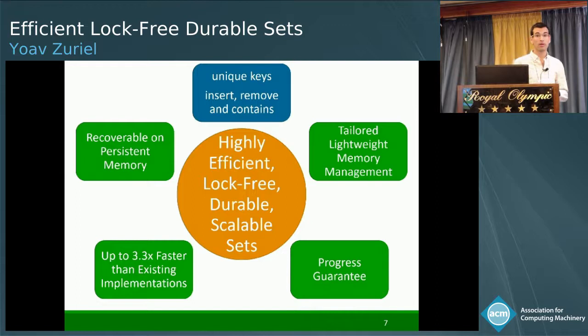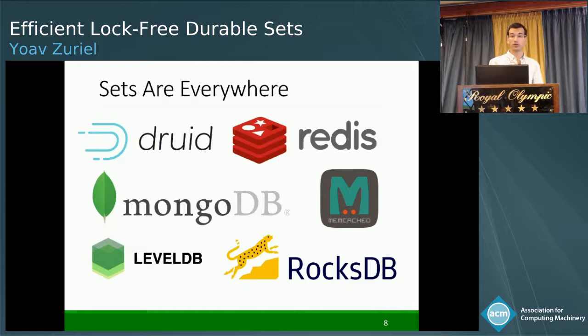First, sets are widely used. On this slide, we have a fraction of all the databases that have sets in their core. For instance, we have Druid that uses skip lists, and we have Memcached that uses hash tables.